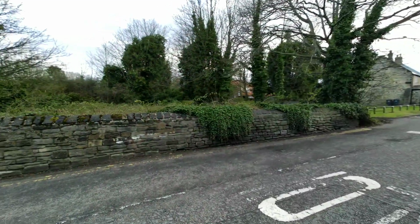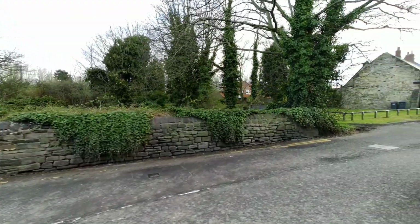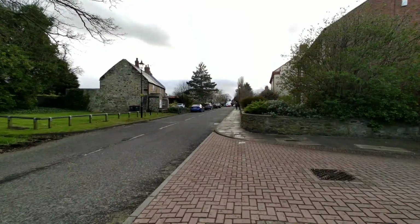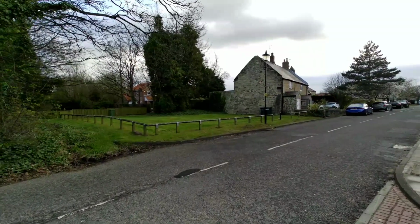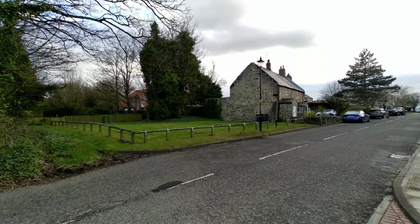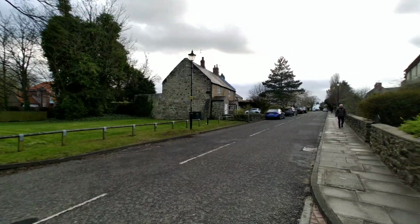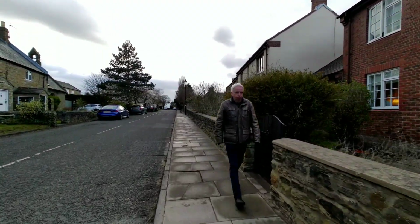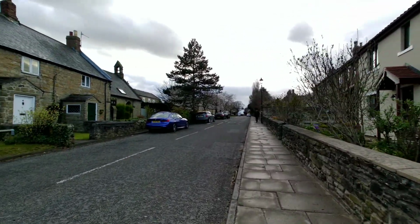So across there is just an empty space of ground with weeds and trees. But that used to be where the train used to go through. And over here is another empty patch of grass. In the back of there, see that house over there? Just there. That's part of the Barnes estate at the bottom. We're going to head up here now, back up where I just came down.